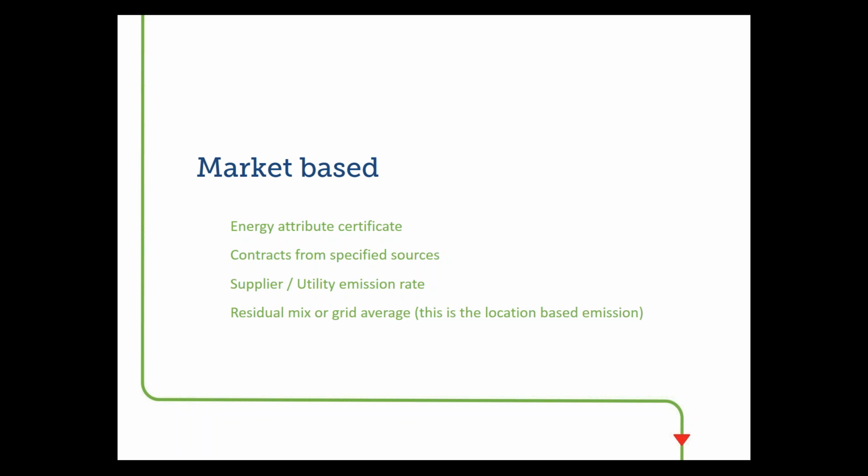So certainly in the UK and across the EU, most suppliers will be able to give you their emission factor. And that, as far as this guidance is concerned, is preferable to the location-based emissions because there is more nuance there. Even in the UK, there's actually quite a bit of fluctuation between the big energy providers as to how they source and generate their energy and the carbon intensity of that energy. So even that is a better choice than the residual mix, the location-based emission.